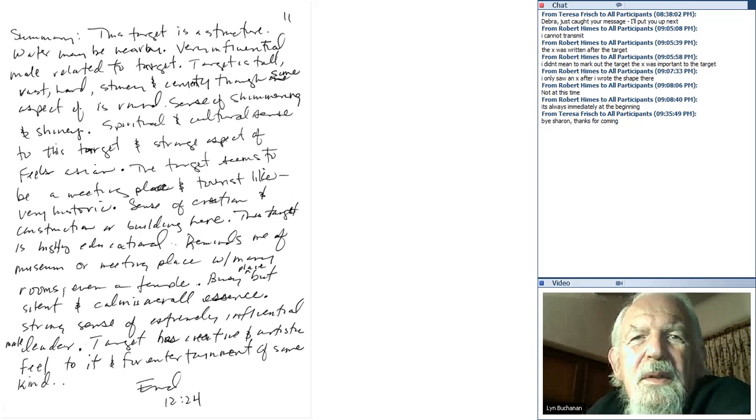Glowing barbecue coals. Be a place tourist-like, okay. Very historic. Making history. I don't know about the old, if what was there before.